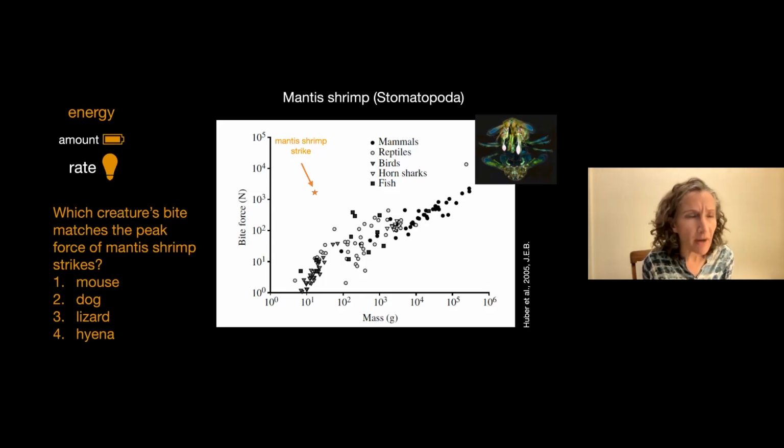Why am I bringing this up? I'm bringing this up because what we're seeing here is extraordinary control of energy release in a system that uses very little energy to begin with, and an alternative strategy for breaking hard things. So it's a much more complex and interesting question, I think, than what's the fastest creature on the planet. I feel like it's an interesting question that relates to a lot of issues related to size, materials, ecology.